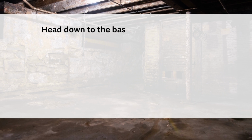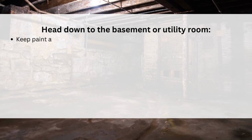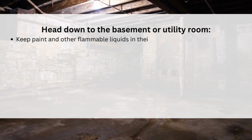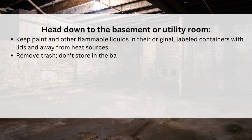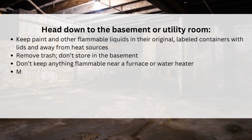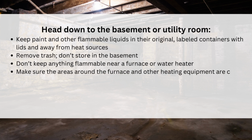Head down to the basement or utility room. Keep paint and other flammable liquids in their original, labeled containers with lids and away from heat sources. Remove trash. Don't store it in the basement. Don't keep anything flammable near a furnace or water heater. Make sure the areas around the furnace and other heating equipment are clear of debris, combustible materials and rags.